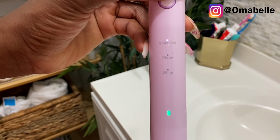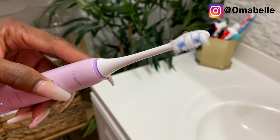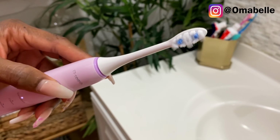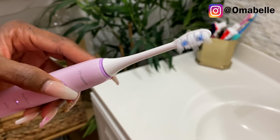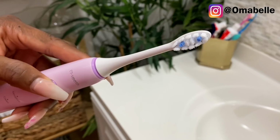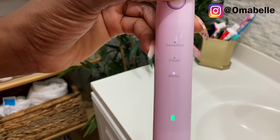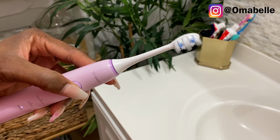You can use the sensitive mode for beginners. And I personally love the sensitive mode because it's so soft, it's so calming. Like it literally feels as if you're having a gum spa, but then at the same time, it gives your teeth a very nice deep cleaning. It also has the clean mode for when you need an intense cleaning, especially when you've had maybe colored beverages like coffee. And then the white mode, which is for whitening. It also comes with a timer.